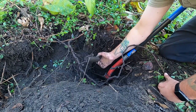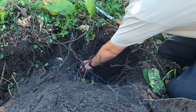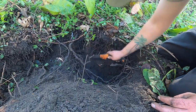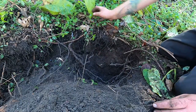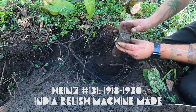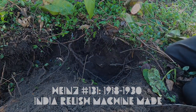What are you? Generic. Yeah, generic, blown in a mold, bottle. Pond's jar of sorts again. There we go. Not sure what kind that is. Heinz 131. Patent company. We'll be able to find the exact date and history on that. Most likely 30s, most likely something to do with Heinz.